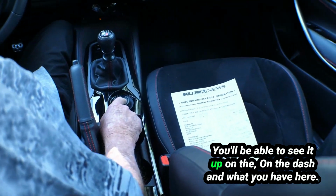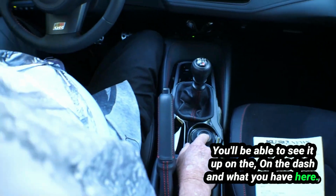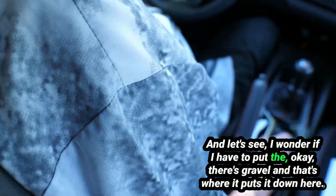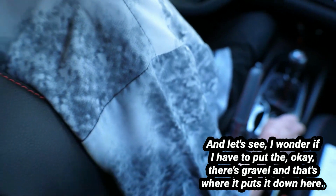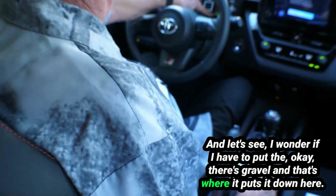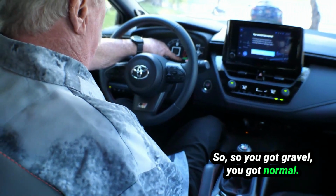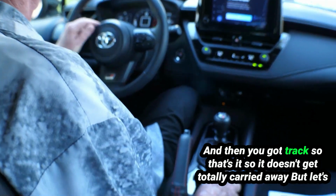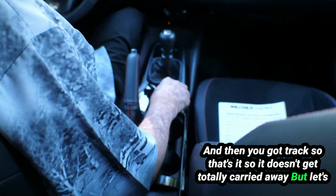You'll be able to see it up on the dash. Now, what you have here. So we'll go ahead and hit this. And let's see, I wonder if I have to put the... okay, there's gravel, and that's where it puts it down here. So you got gravel, you got normal, and then you got track. So that's it, so it doesn't get totally carried away, but let's see.